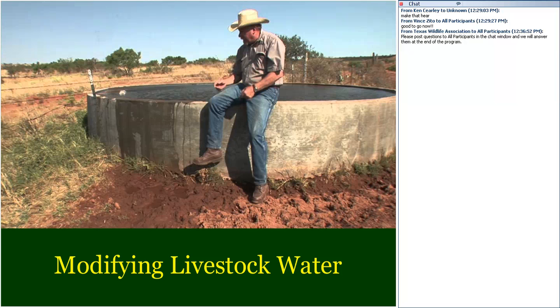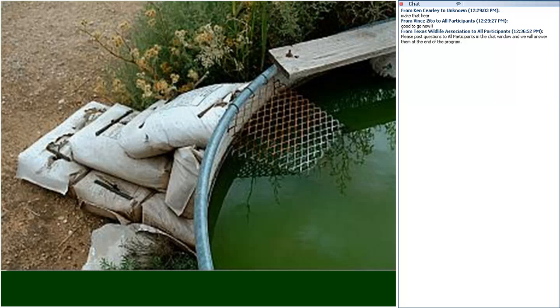A lot of ranchers don't like to have mud around the edge of their trough. It creates more erosion and trampling, and it may undermine the trough. It also may attract hogs, this wet area, so think of those things through before you make the decision.